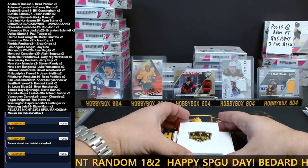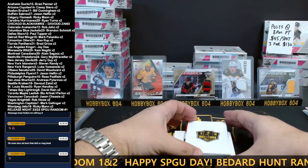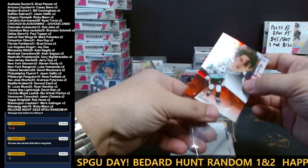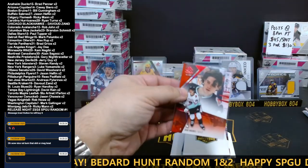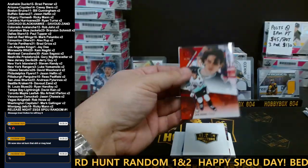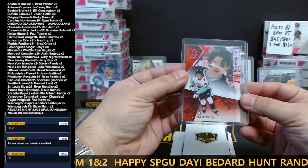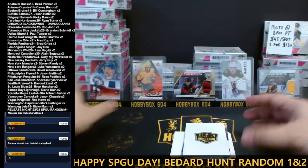Jersey card for the Blues. Oh, there's our autograph. We're going to go to the top. Nice All-Star. That is 121 out of 222. Going out to the Devils. Jack Hughes. Jack Hughes for the Devils.